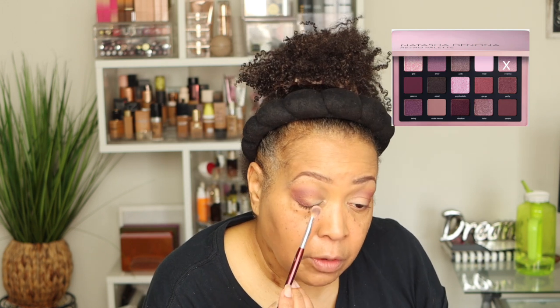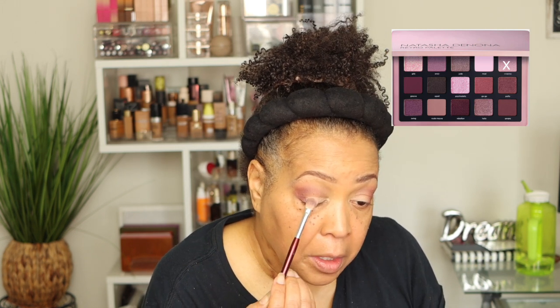Now, the next thing, I'm just going in with this very light shade. It's not a shimmer at all, but it appears to be a shimmer. I don't know, I just like the shade. It's called Vivian, I believe. And I'm taking the BK Beauty 206 brush, and I'm just going to apply that right in the center. And that is it.